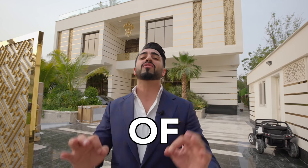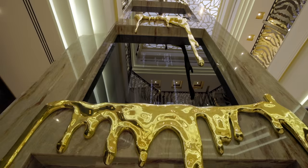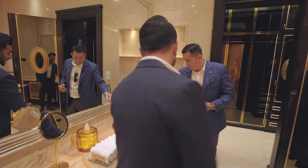And by the way, fun fact, this house has used the most amount of real gold ever used to build a house. 4.5 kgs worth of gold gone into this art installation. Yeah. Your sink has gold in it as well.